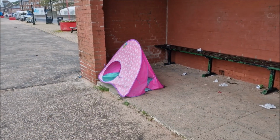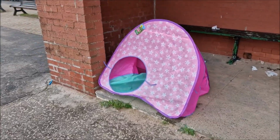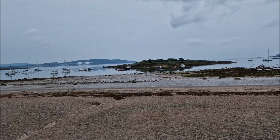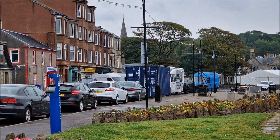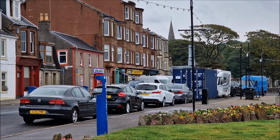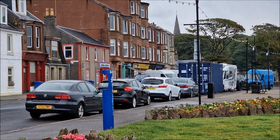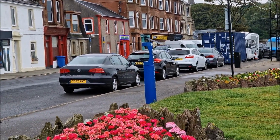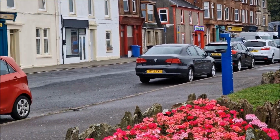That's where this play tent gets around. I'm pretty sure this was in the Garrison's gardens yesterday, and now it's down on the front. Just walking along Millport front here, you can see there's a variety of shops. The yellow one is the Premier shop, which is kind of your general everyday groceries. The shop with a reddish front there is Cumbrae Customs, where you can get your own printed t-shirts.